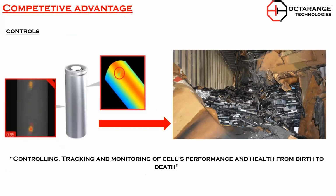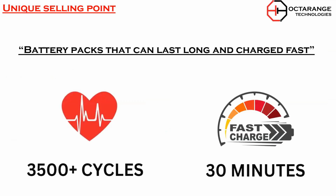And control, we want to exert end-to-end control right from the cell to the recycling. So that is possible through the tech stack that we have prepared. One aspect that we always want to ensure is that our battery pack is giving 3,500 cycles and 30 minutes. So we have already done this cycling SOH testing on two-wheeler battery packs, and soon we will be doing it on the high kilowatt hour battery packs as well.